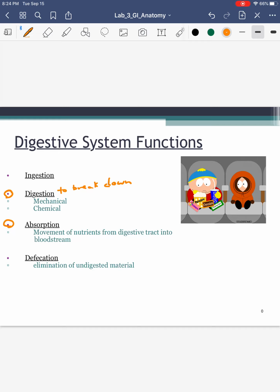And we can break things down, or digest them, mechanically, which would be things like chewing. Or you can digest things chemically by using specific chemicals called enzymes. And we rely on both. So we digest things mechanically, like chewing, and we break things down using chemicals called enzymes.